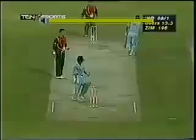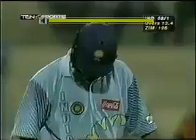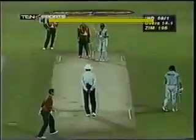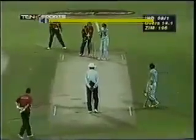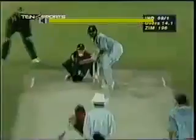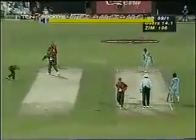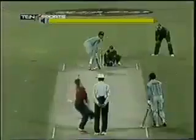Good running. He knew he had not hit that ball too hard when it went away to mid-on. Very quick to call Mongia across for a single. Well, the last man to be dismissed was Saurav Ganguly. Well, he was dismissed in Paul Strang's first over in this fashion.